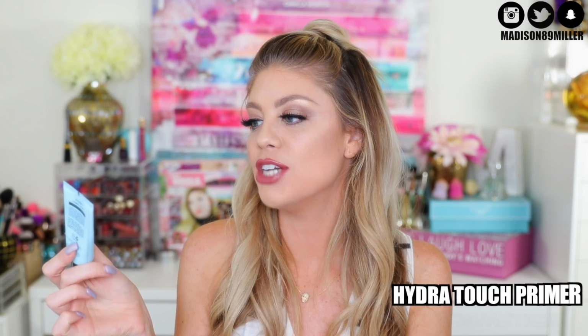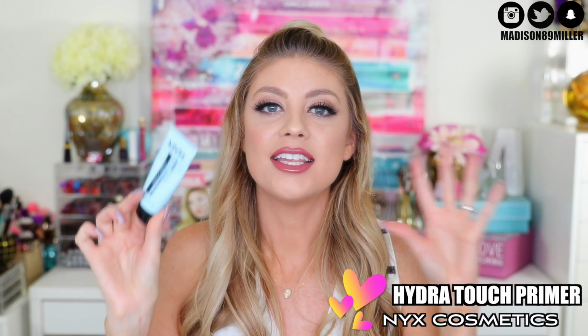Alright, I want to start off with the drugstore one, and this actually is a really good dupe for another one I'm going to talk about, but this is the NYX Hydra Touch Primer Base. This is a great hydrating primer. I love using this one on the outer portions of my face. It goes perfectly underneath makeup, doesn't break apart foundation.